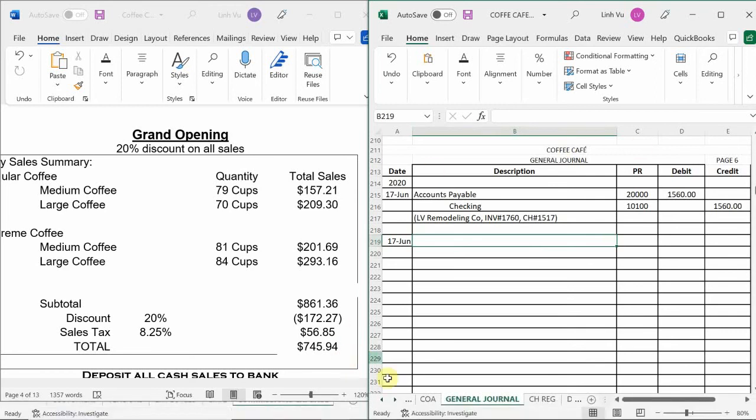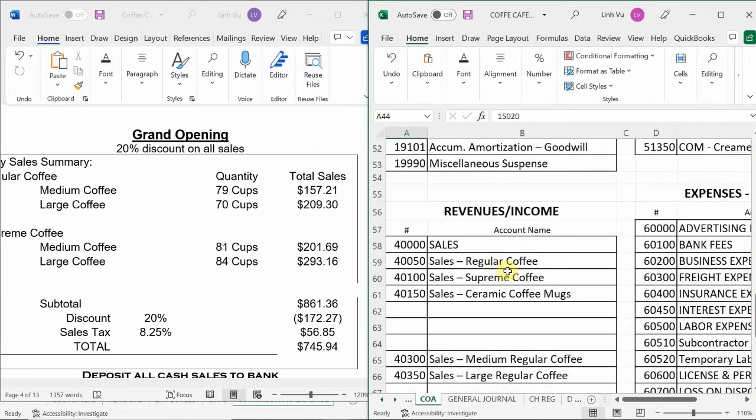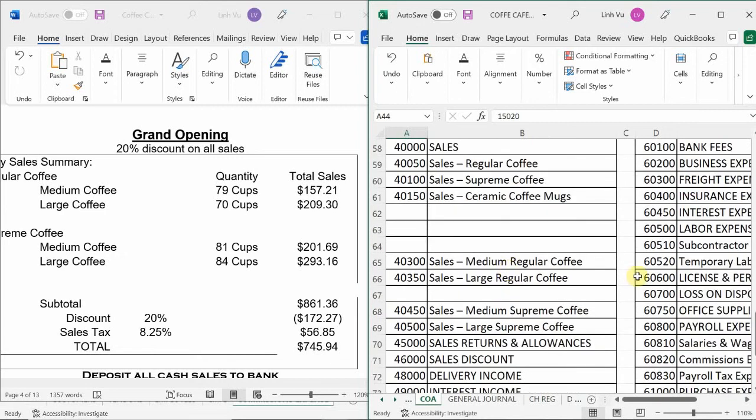Let's go ahead and take a look at our chart of accounts. What do our sales entail? There we go, sales revenues. We have sales discount going. As we can see in my chart of accounts, I actually have to break it down. We have sales for regular coffee, sales for supreme coffee, sales ceramic coffee mugs. And down below, we have sales medium regular coffee, sales large regular coffee, sales medium supreme coffee, and sales large supreme coffee.